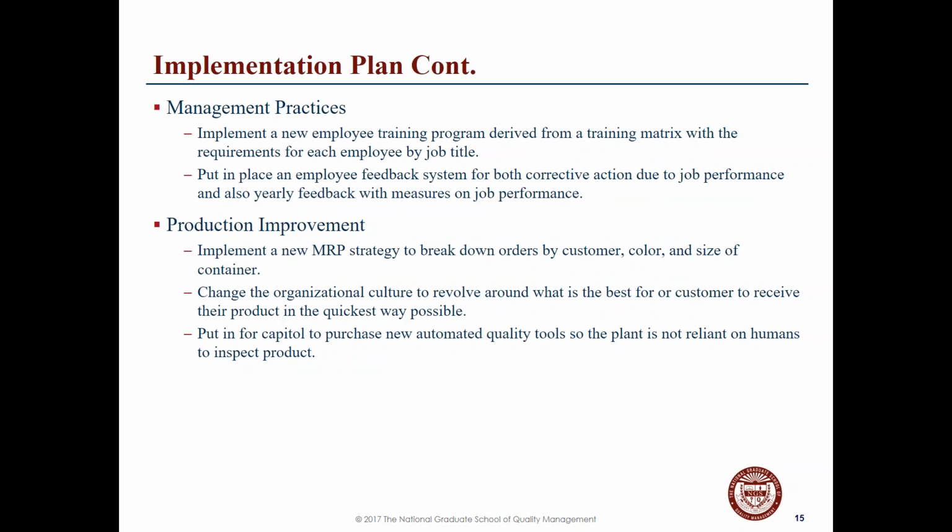Next one's management practices. Implement a new employee training program derived from a training matrix with the requirements of each employee by job title. Each job will have its requirements and a training matrix to make sure each employee is actually trained properly and has all their bases covered, whether they need to be trained internally or externally, how many people have that training now, and where we have to go to get everybody to the point where all their jobs are covered properly.